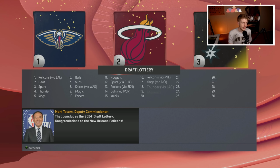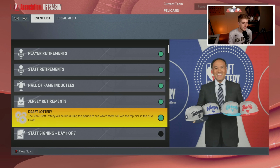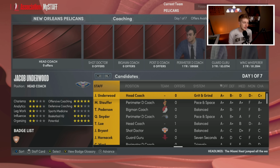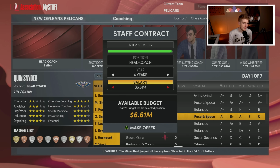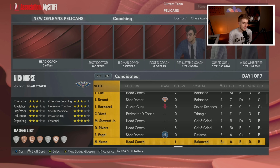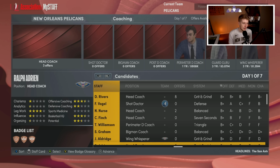So I don't think we have the number 1 overall pick. Okay, so now we have the number 1 overall pick added to this roster as well. All right, that's crazy. So what I'm gonna do, wait, can I get Tyronn Lue right now? I'm gonna offer him. We'll see if we can get him. Quinn Snyder, I'll offer him as well. What else you got? Michael Stoffer's out here. If not though, Doc Rivers is here. Nick Nurse, I'll offer Nick Nurse a contract. Why not?